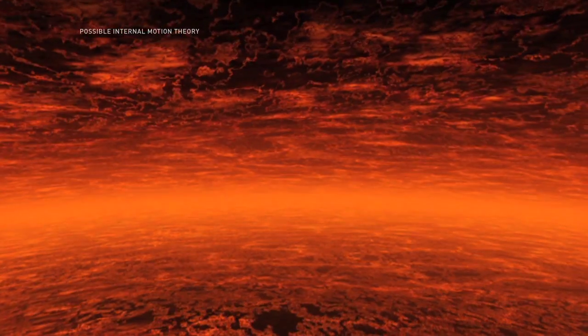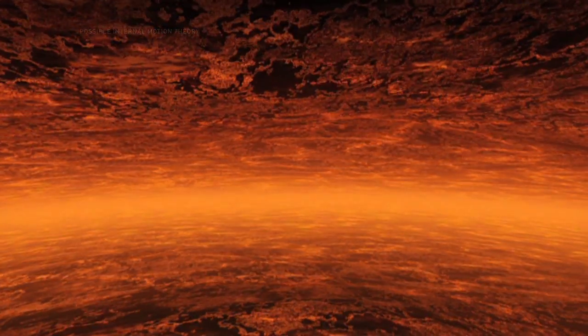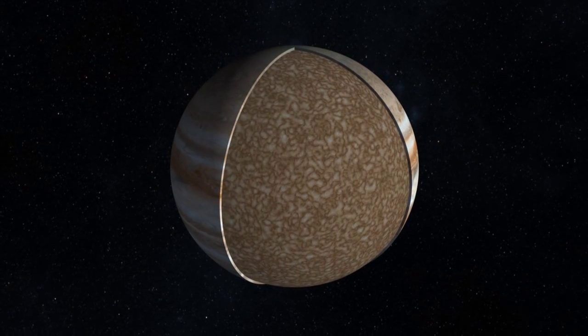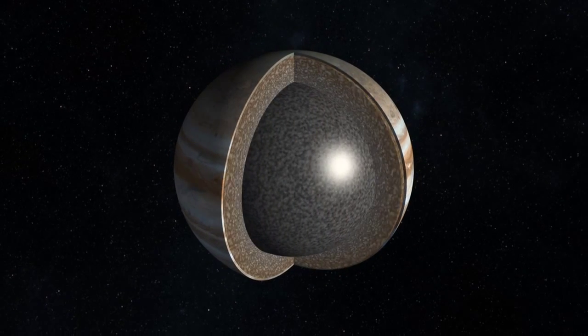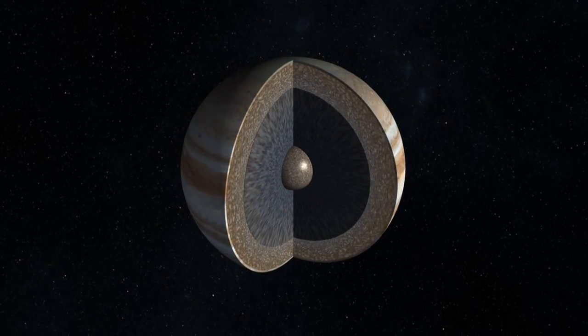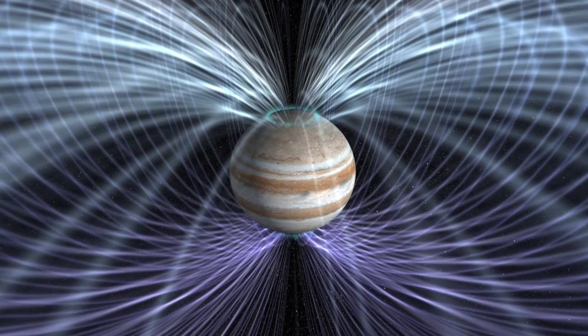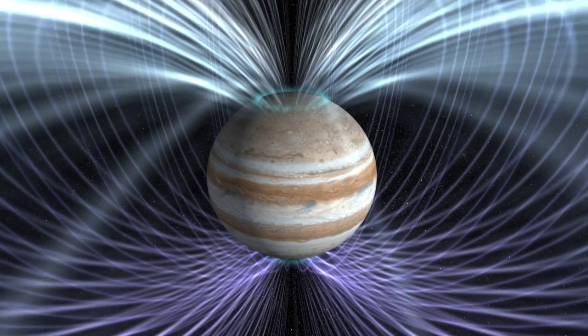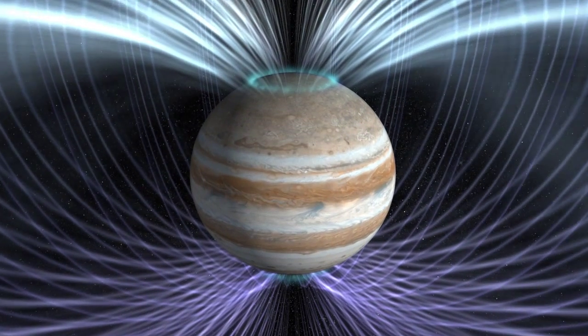The pressure's so high, the temperature's high, the conditions are so intense that it looks like there's this huge ocean of liquid metallic hydrogen inside Jupiter. You have to go down to where the pressure is like 2 million times the pressure here on the Earth, which is maybe a third of the way towards the center of Jupiter. The magnetic field that we see on Jupiter comes from that ocean of liquid metallic hydrogen. And in fact, that's the main way we know that liquid metallic hydrogen even exists.